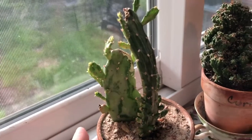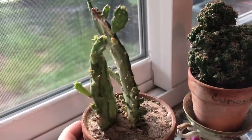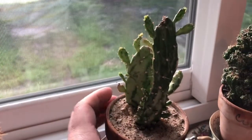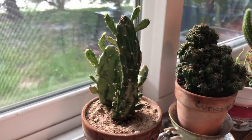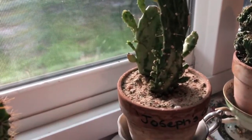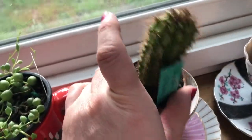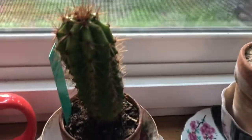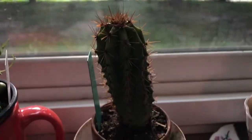And then here is my Joseph's coat. That's put on an awful lot of growth as well this year. I got this one from the ladies over at the Plant Hall on Etsy, Steph and Harley. And then this is my red Torch Cactus, that I got in my first ever plant swap with My Clean Leaves. Man, that lighting, I'm so sorry.